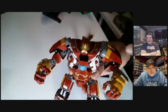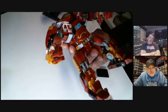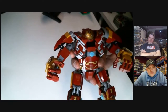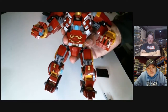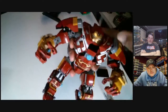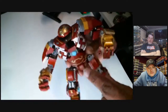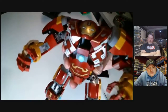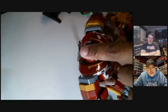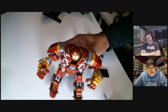Maybe it's just the way they designed the gold on the mech with the red. When I put it up against another Hulkbuster, the details look great to me. My pet peeve is that you've got the minifigure body still hanging out of the cockpit here. That's white space, a big weak spot right there. Yeah, that's what I would change.